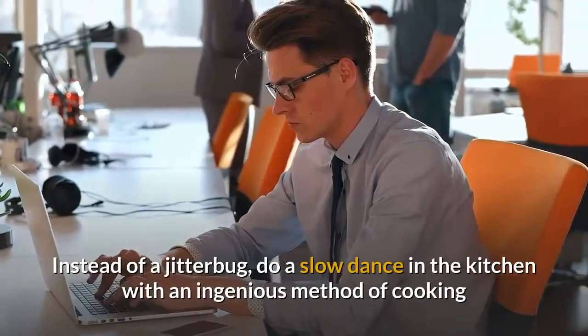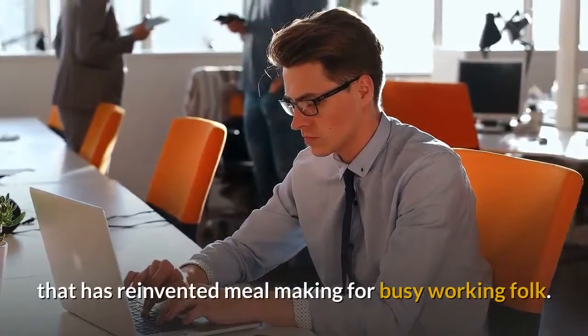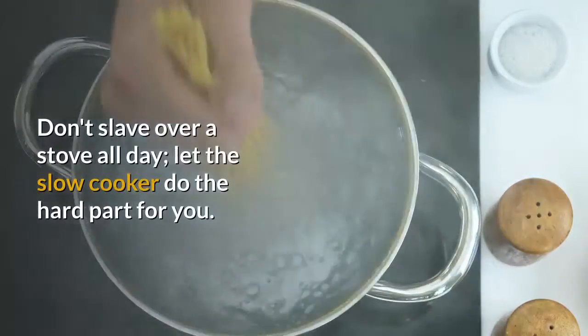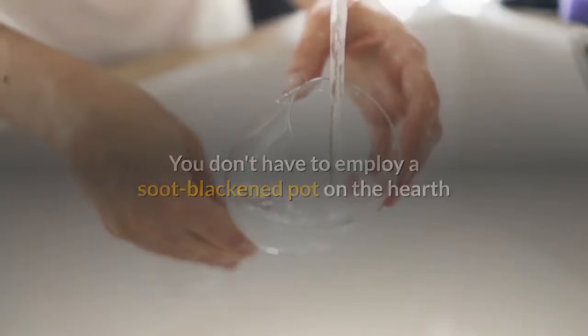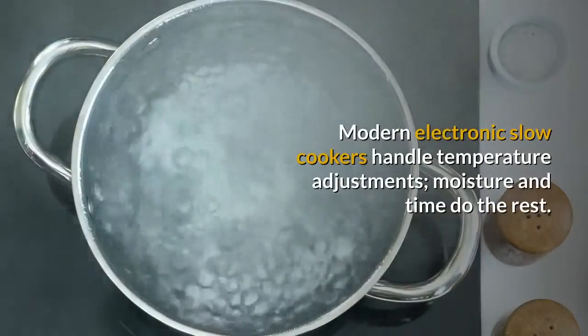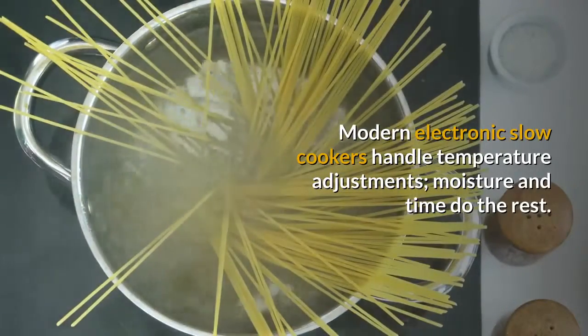Instead of a jitterbug, do a slow dance in the kitchen with an ingenious method of cooking that has reinvented meal making for busy working folk. Don't slave over a stove all day, let the slow cooker do the hard part for you. You don't have to employ a soot-blackened pot on the hearth or use a sink full of dishes for this style of cooking. Modern electronic slow cookers handle temperature adjustments, moisture and time do the rest.